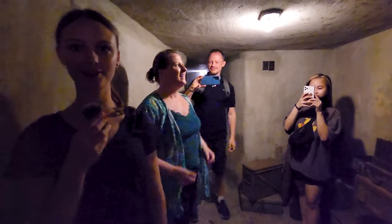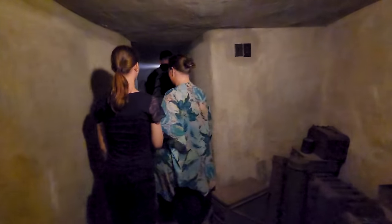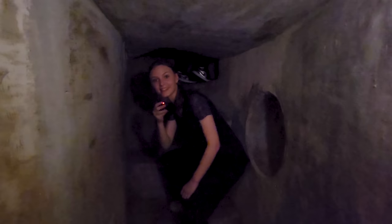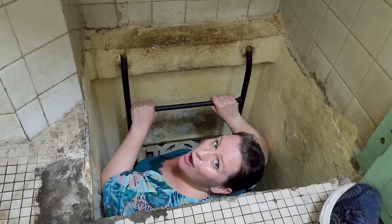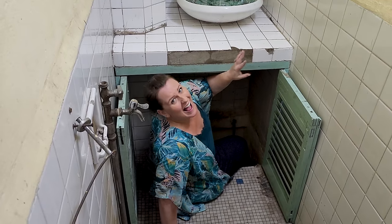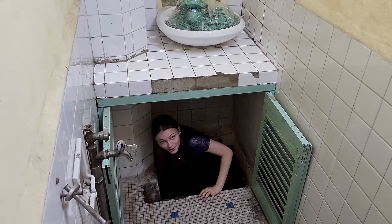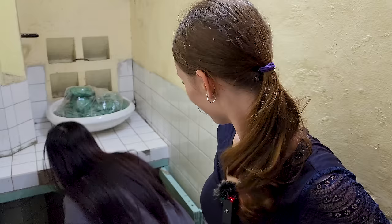I can't believe people used to sleep down here at night. That's crazy. So we're currently going up this other really tight staircase to another area. Oh my God, it's so dark. I can see there's a ladder up the top. Oh my God. Are we in a bathroom? Yeah. Long way around to get to the bathroom. This is so crazy. Hi, Ella. Hello. We're in a bathroom. That's an interesting exit. Thank you.